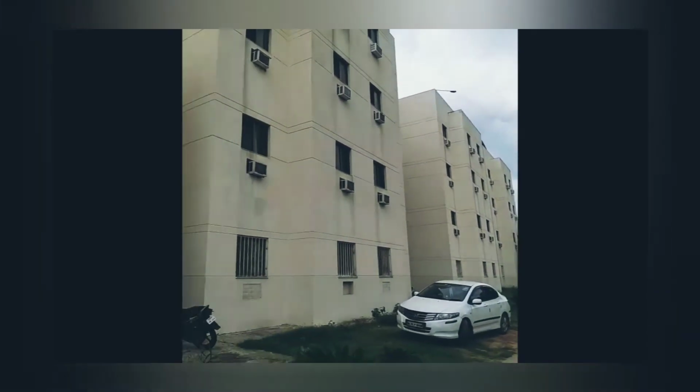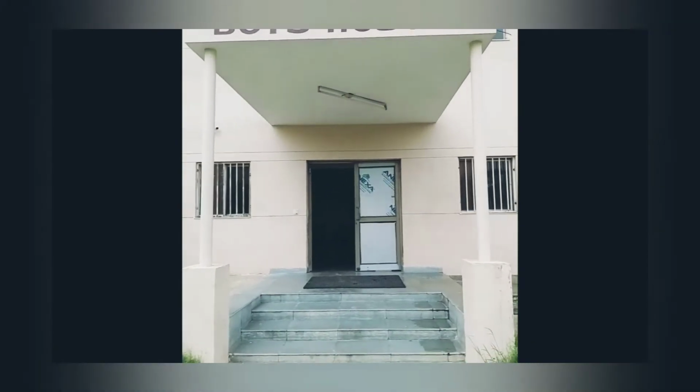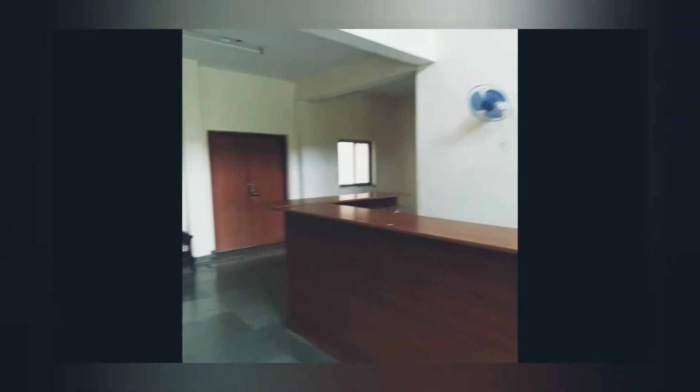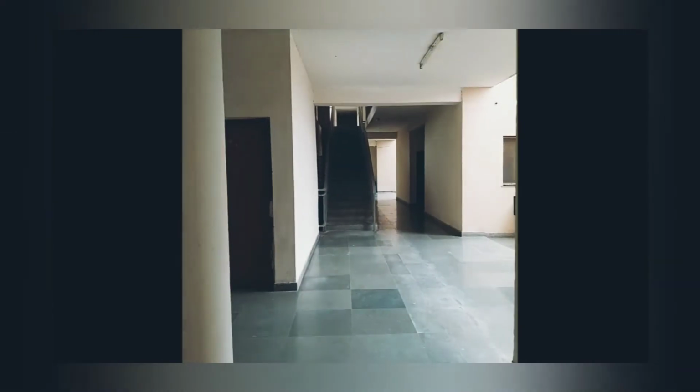So this is part 2 of my case study video for which I visited Neemrana Raffles University. Starting with the boys hostel, we can see the reception area. And this building is of 4 floors including ground, first, second and third. This is the dean's office. Going further, we can see the segregated rooms for single students.